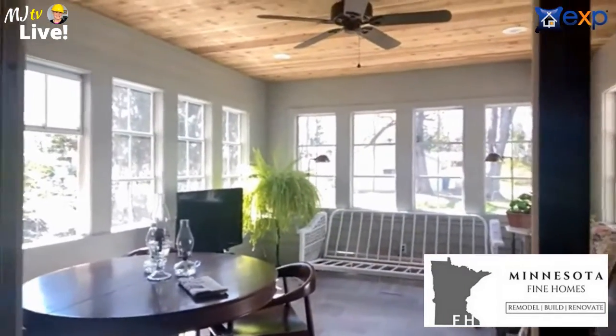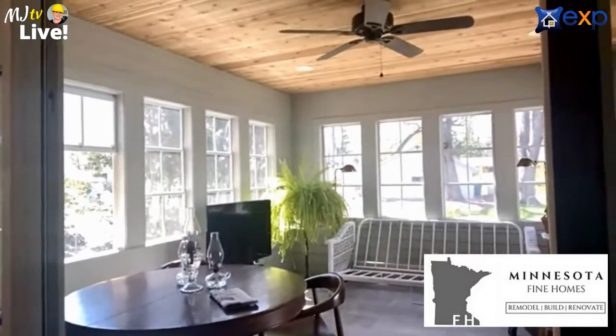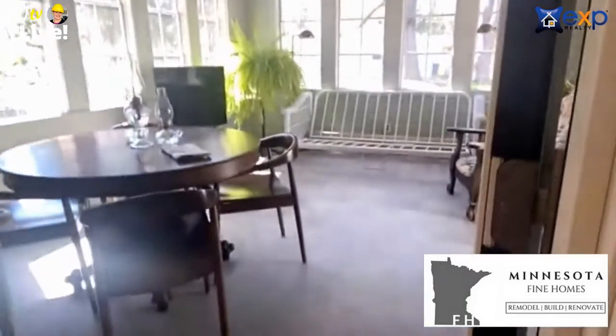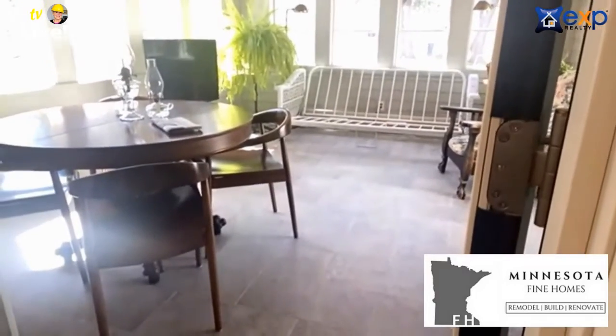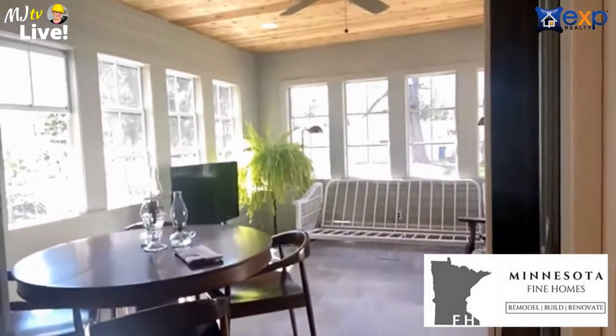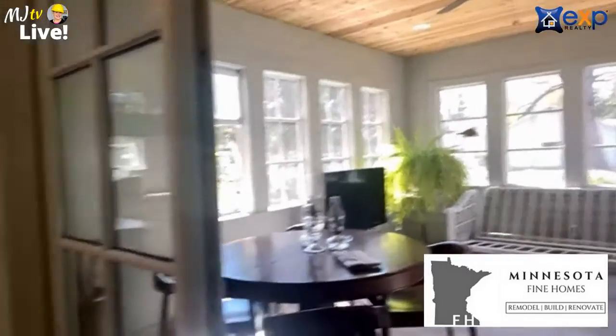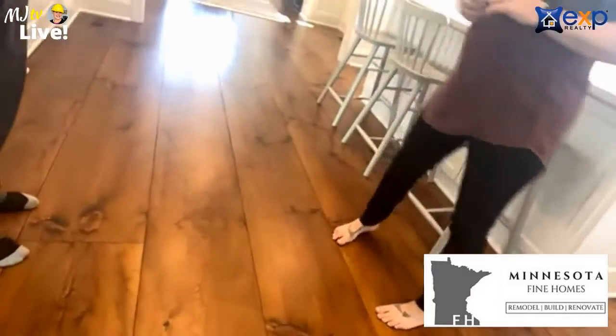Okay, so is it excavated underneath? No. Heated tile floor though, insulated. So it's got sun space windows. It's going to be comfortable 11 out of the 12 months of the year. It's a very cozy four-season space. Wonderful.